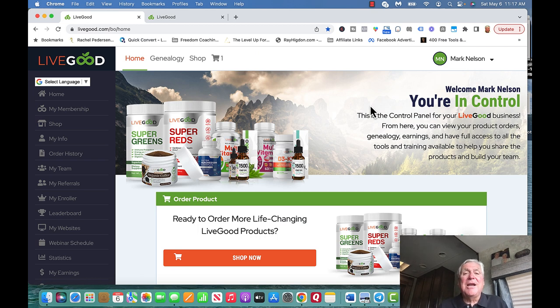Anyway, this is my back office of LifeGood. We all get one of these, and if you take a free tour and fill out some information, you can take a back office view of what yours would look like. What we deal with is health and wellness and supplements. Unbelievable. I've always wanted to be in a business like this.